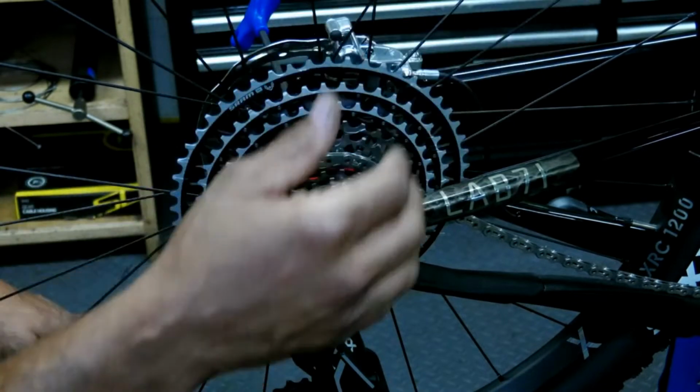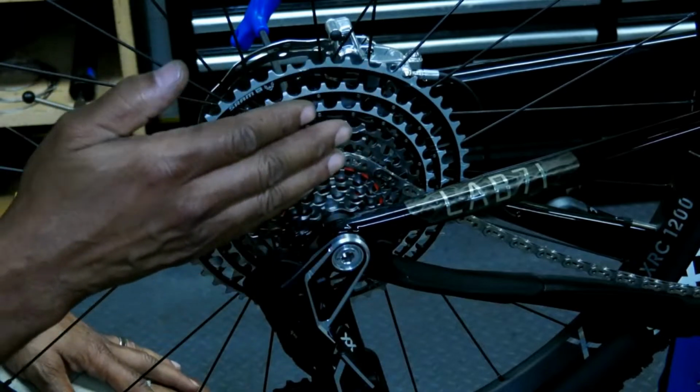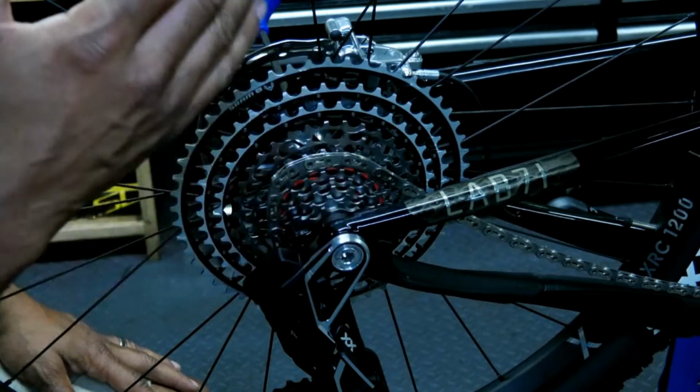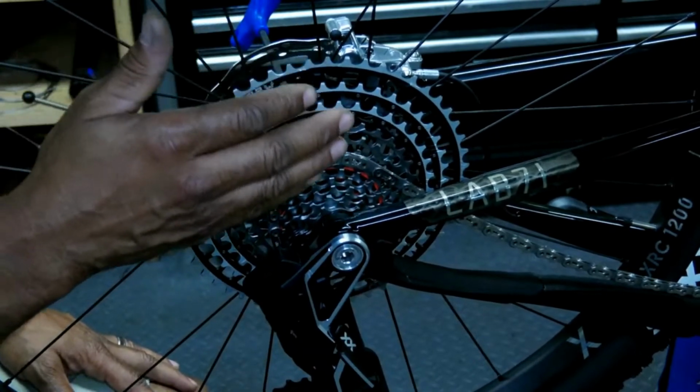So you go up front, you put it in program mode, you blip up to shift in, and you blip down to shift this way, or whichever way you have it set up. But you put it in programming mode and you fine tune it. You micro adjust it in and out that way.